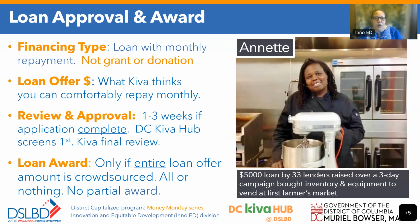In your loan offer to Kiva, you may ask for a certain amount. Often people ask for the 15,000, which is okay. You're welcome to ask for that. But they're often adjusted down when they get their offer, based on what they're able to repay.